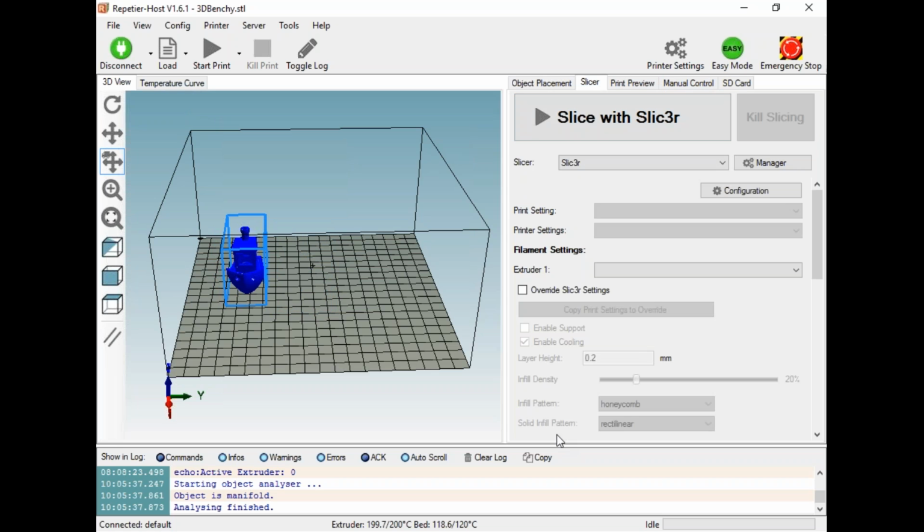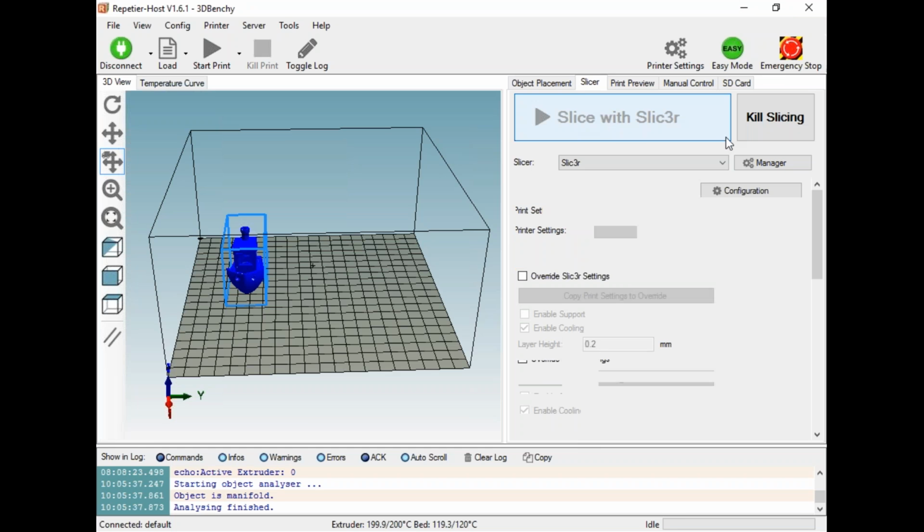Because it's built up in layers, you will have to have a program that handles slicing, that slices it up and tells the machine how much filament to use for each particular layer. Repetier Host has this built in automatically, so you just click Slice with Slicer.